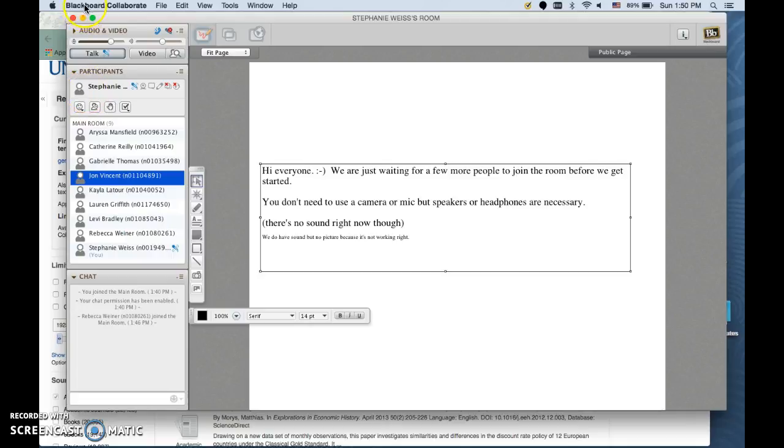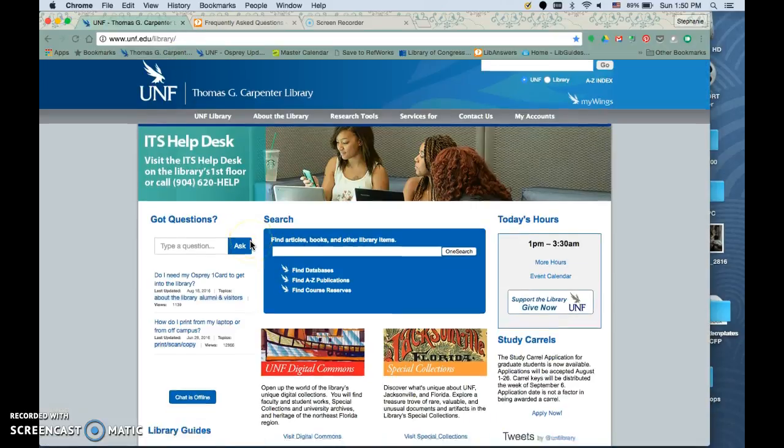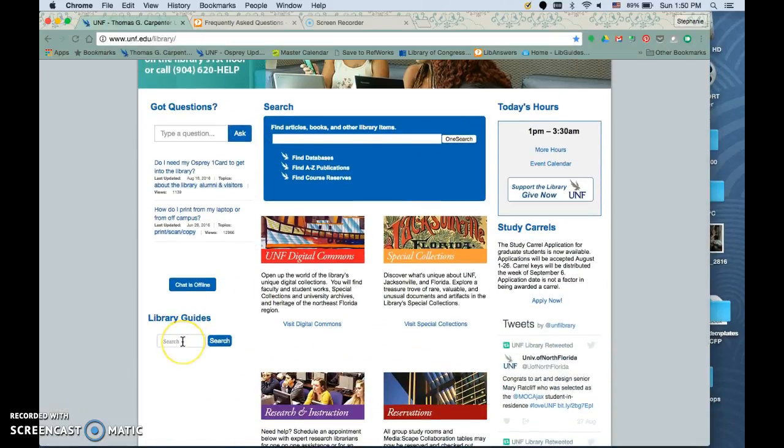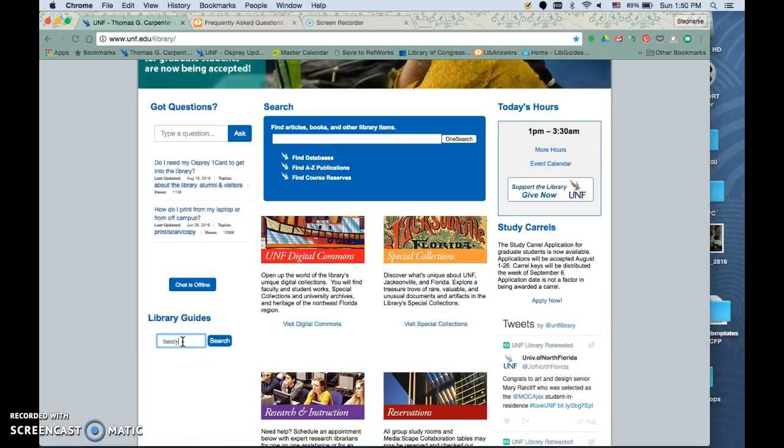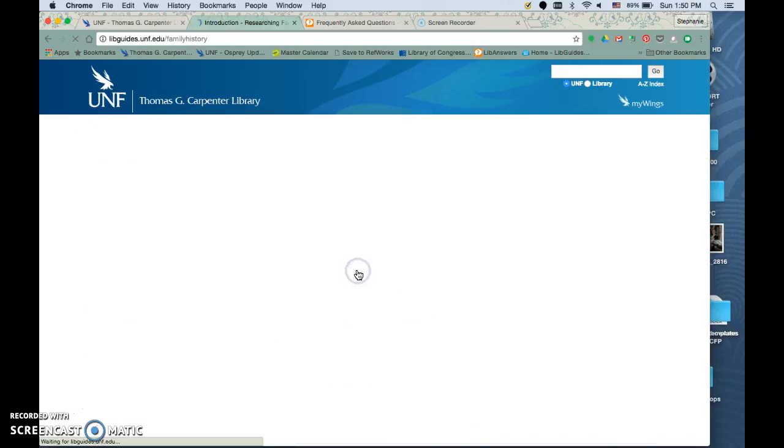Okay, so back to our searching. I'm going to go back to the library website. And remember how I mentioned that there was a guide we were going to look at? I'm going to scroll down to that box and just search family. The actual name of it is Researching Family History, but since family is part of the title, it's easily found by just searching family. Then I will click the link for that guide.